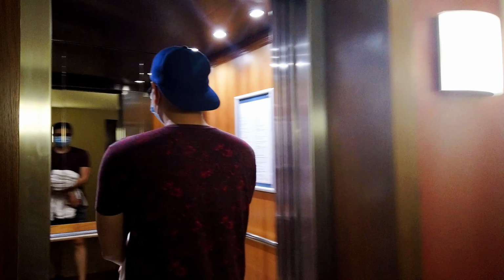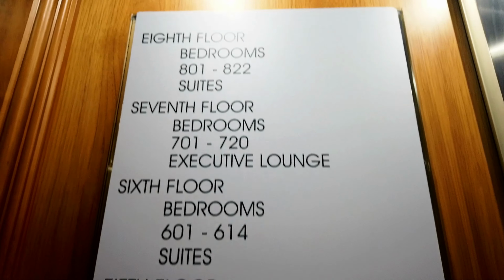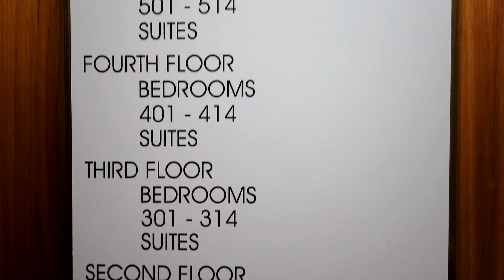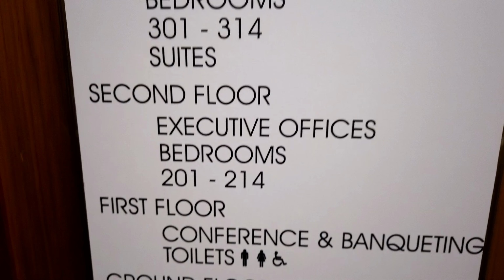Now it's time to burn some calories, and we are heading down to the Aqua and Fitness Club that offers a gym, spa, and a plunge pool.